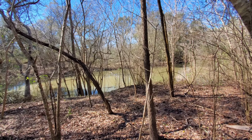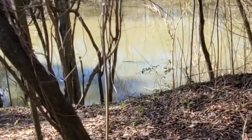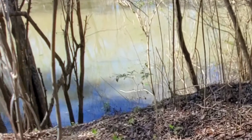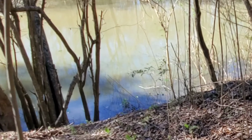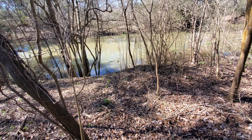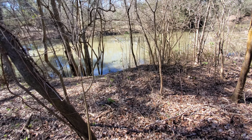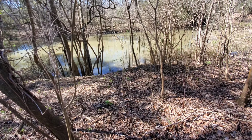Holy moly. There's an alligator in the water. Oh, he went under. That was a big alligator. Anyway, this looks like some kind of inlet or offshoot from the Mississippi River, possibly it might have been man-made to bring in water for the mill.